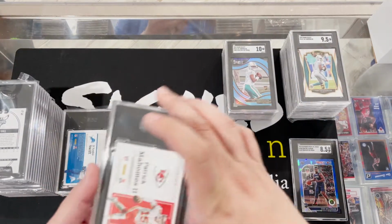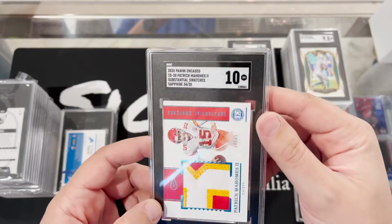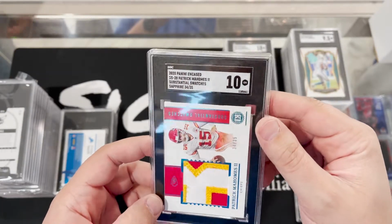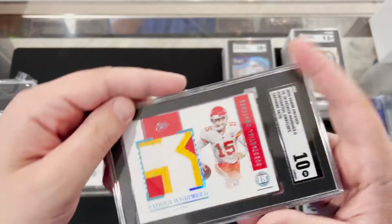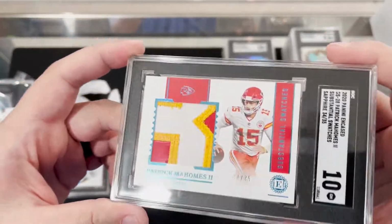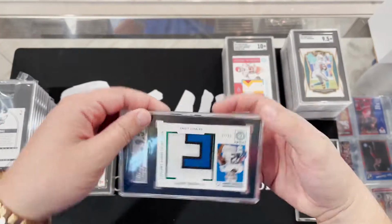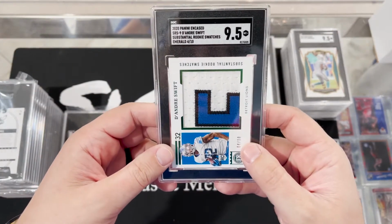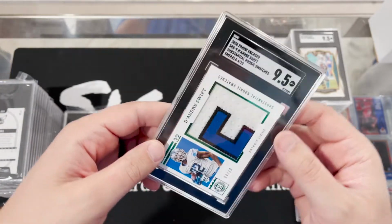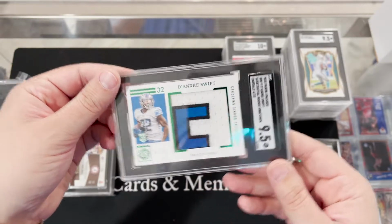Patrick Mahomes. Ooh, look at that. Panini Encased Patrick Mahomes Substantial Swatch of Sapphire. 10. Beautiful. Numbered to 35. D'Andre Swift, Substantial Rookie Swatches, Emerald, numbered to 10. 9.5. Still quality card, for a thick card there.